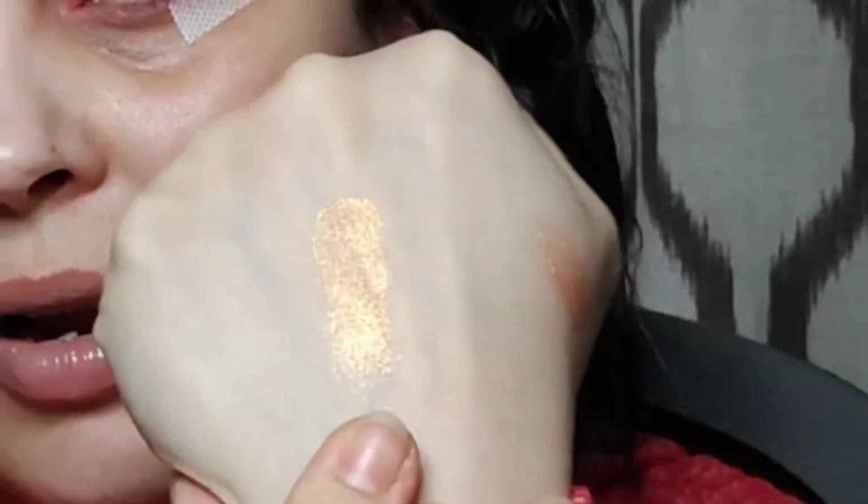It's stunning. I'm going to go back in with a little bit more of the darker pink and just make sure that that is blended on the corners, or where the gold and the pink meet. Oh, I love that. This palette is so pretty. I just can't get enough of it. Let's see what this one looks like.